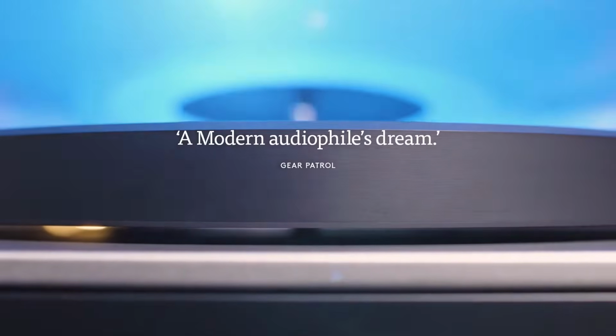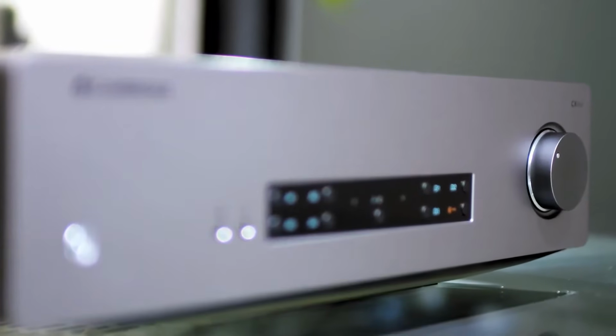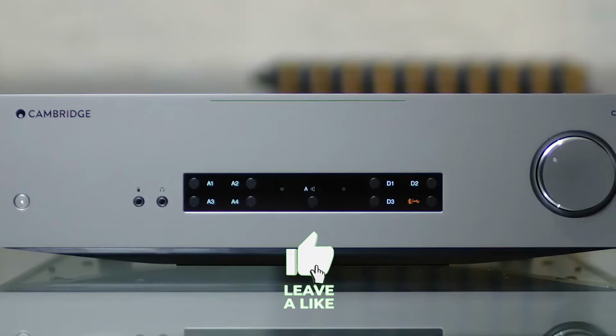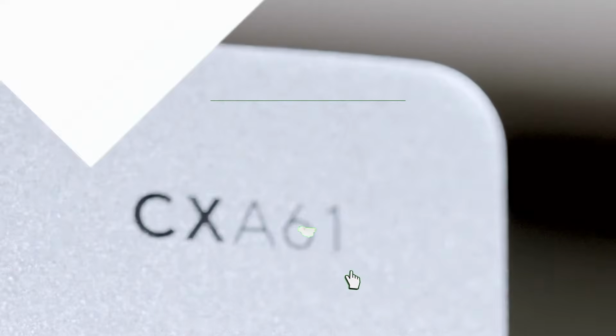Even compressed streaming music sounds better because the DAC is doing so much work behind the scenes. If you want accuracy, detail, speed, and that modern studio clean sound, this might be your amplifier.